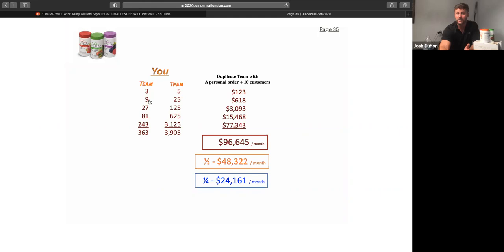The 27 all go out and each find their 3 apiece. You'd have 81 team members in your fourth generation. And then look at the fifth. The fifth jumps to 243. 81 times 3, 243. We get paid 5 levels deep. We'd have a business of 363 franchises, which, guys, you'd have a nice little business.